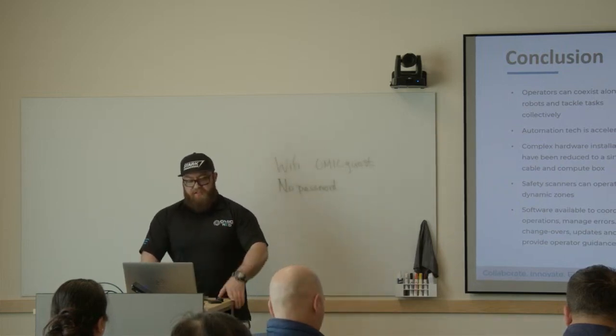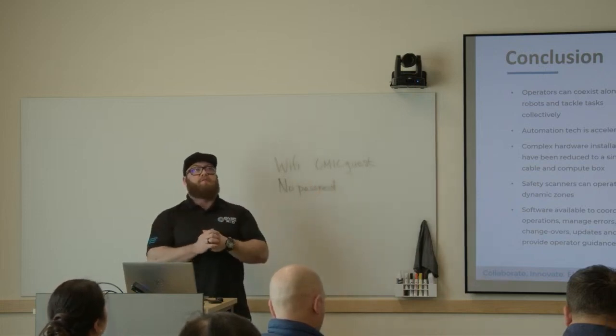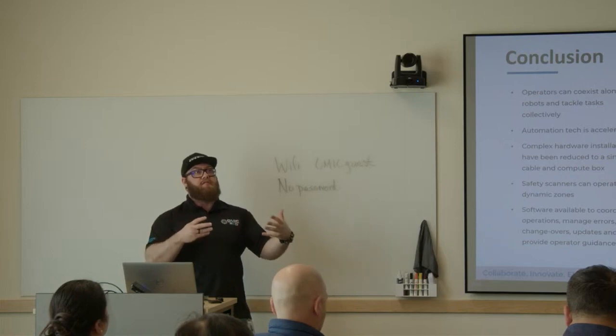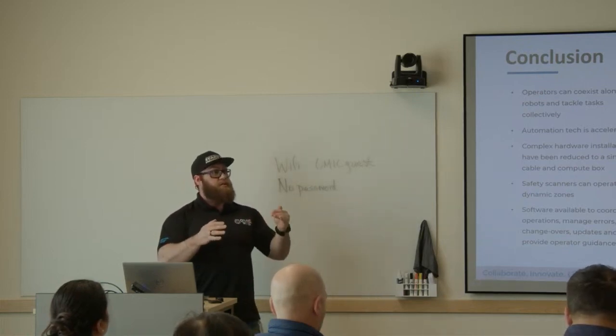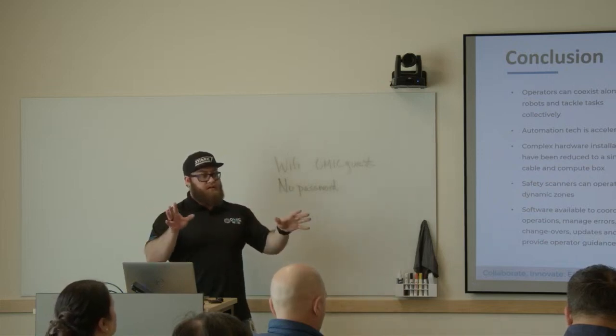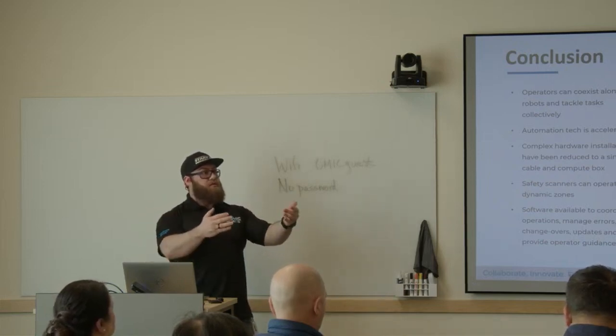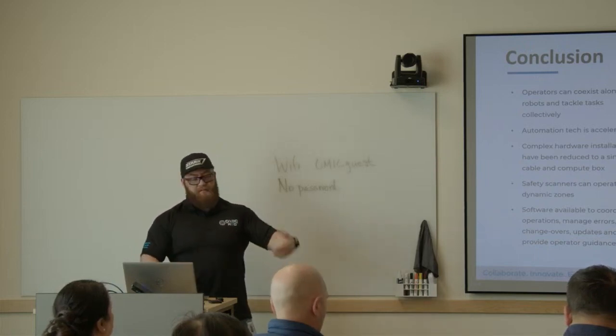And then the safety scanners that were featured operating as dynamic zones. So you no longer have to have light curtains or other scanners where the second it detects anything nearby, it locks out the system. You can actually both warn the operators, flash to identify the area around it, and then just slow down the robot. It doesn't immediately mean an e-stop, where it stops everything and then someone has to go and reset.